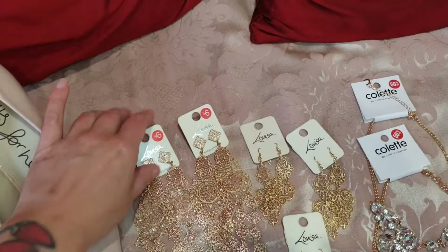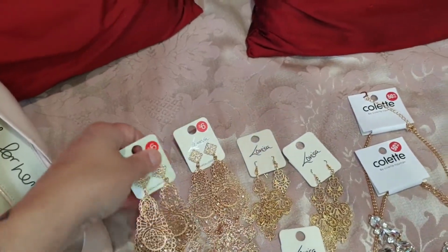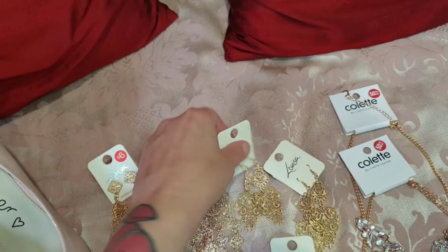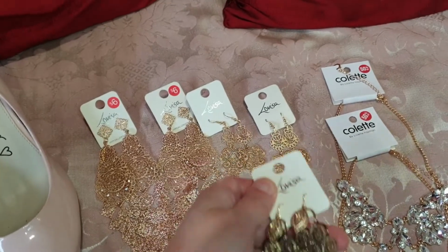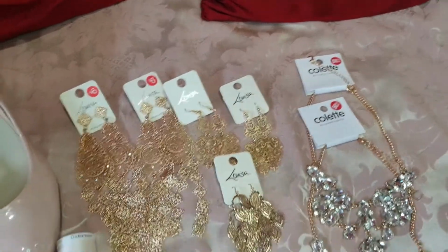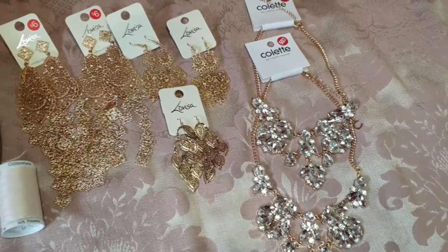So I've got two pairs of these really long, sort of gold filigree earrings with just little crystals in. They were reduced to $6 a pair. Then I've got some smaller gold filigree ones. So I've got two pairs the same. And then I've got these little leaf ones, which I think I'll put crystals and flowers on and use those as the actual earrings to style this. And they were three pairs for $12. So between that selection, I've definitely got enough to style this and to use on the headpiece.